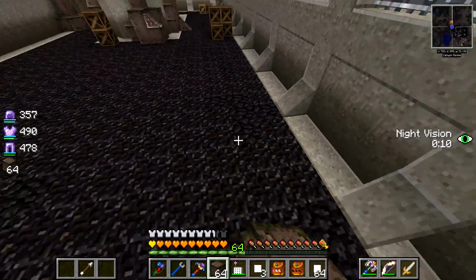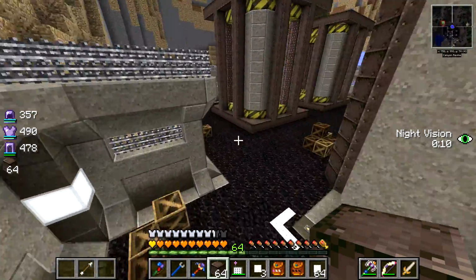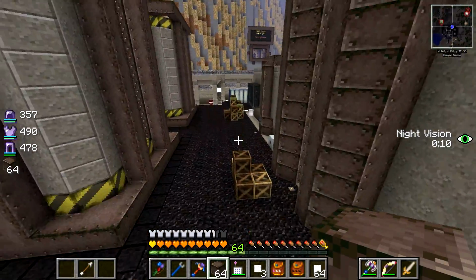I also want to do some more work around the yard here. Like I started with these crates, but they ain't good just alone. So I'll see what happens here. Maybe get some greenery in here now.